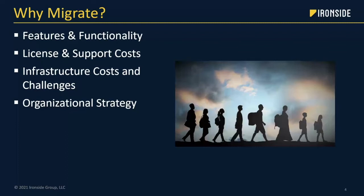Also, it's become clear that buying power has shifted from IT to the business functions. So sometimes different business functions just buy what they want to use. Over time, those solutions gain traction, and then it becomes untenable for organizations to have every color of the BI rainbow at their disposal. It's a very costly thing.